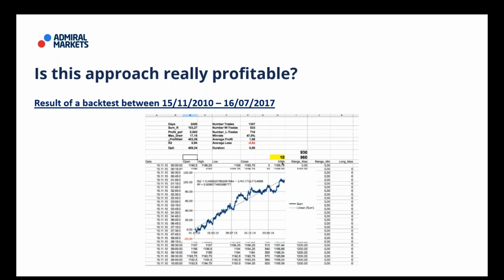So first of all, unfortunately, I forgot to write down that this is the result of the backtest of the S&P strategy, which I presented on a 50-minute time frame, and there you can also see this is the exponential moving average 10 we used in this strategy.